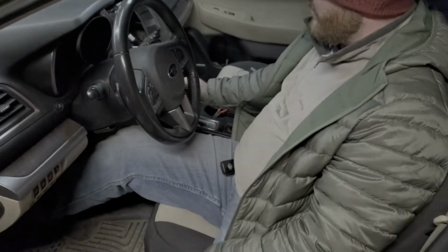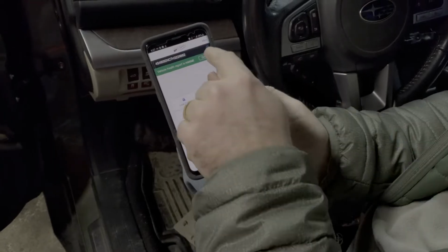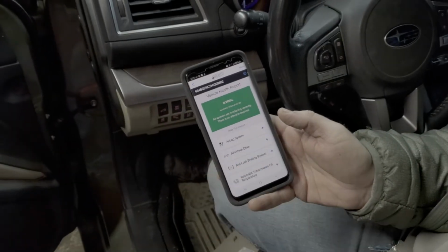All right. Let me try. I don't even think I can put it in park like this. Excuse me. Take it out of park. Yeah, I can't even do that. Vehicle health report is normal as of right now. All systems, there are no attention.